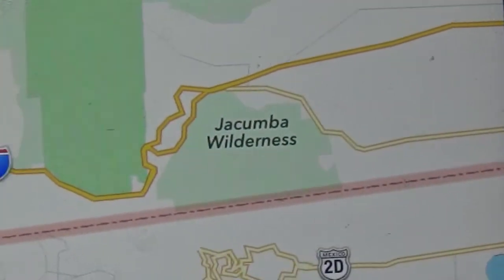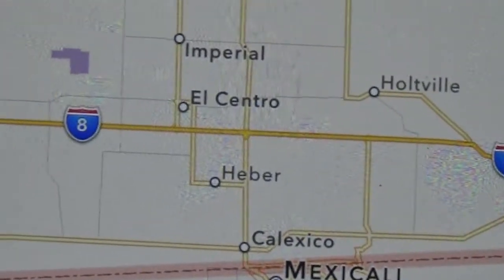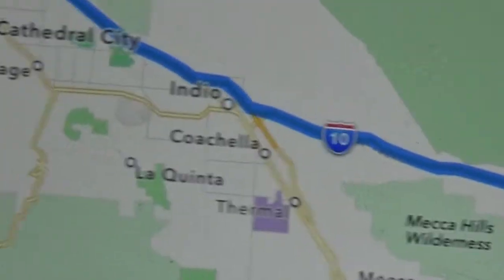Hold on, I'm going to zoom in. Where'd it go? There we go. Right there is Brawley. So what we're going to do is run out 8, come up through town here, and then we're going to hit 111 and go right along the Salton Sea, and come up. We actually get to dodge some mountains that way. All right, turn the lights back on and go back to me. Whoa, zoom out, wrong way. I don't think y'all want to see me that close. Anyway, we're going to go 8, then up the 111 along the Salton Sea and come in the back way. We dodged a bunch of mountains that way.